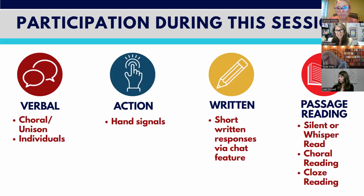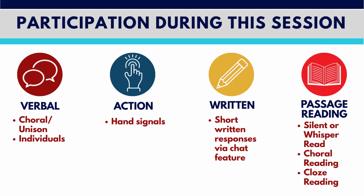So it's always a little bit challenging in virtual sessions to be actively engaged, but during our time together, we're going to invite you to participate in a few different ways. Verbal responses, so choral or unison, where everyone is responding out loud at the same time. You can stay muted. Your family at home may think you're a little bit nuts, but we're going to be looking for those mouths to see if you are participating.